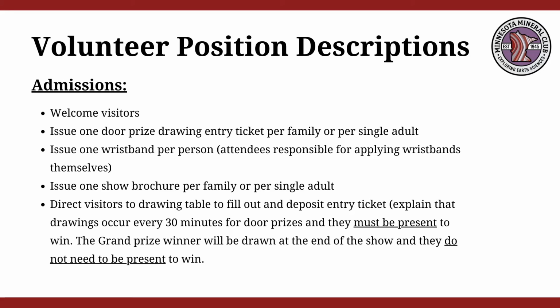We are not charging admission, so no money will need to be taken at the admissions tables. We do, however, have a suggested donation of $1 for adults, but that will be their choice. We will have several donation boxes located throughout the venue, including one on each admission table.